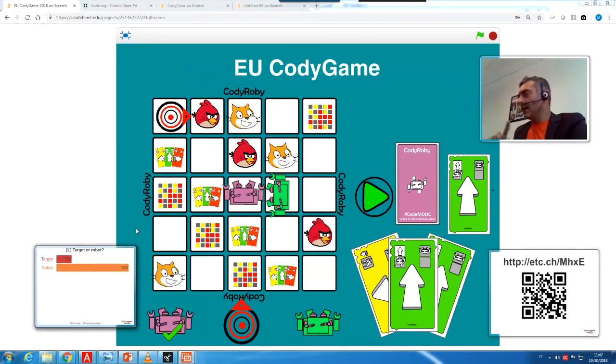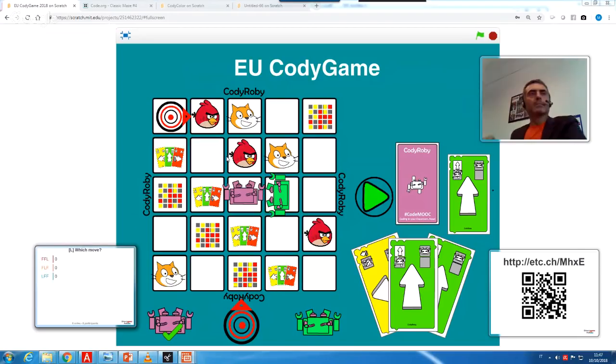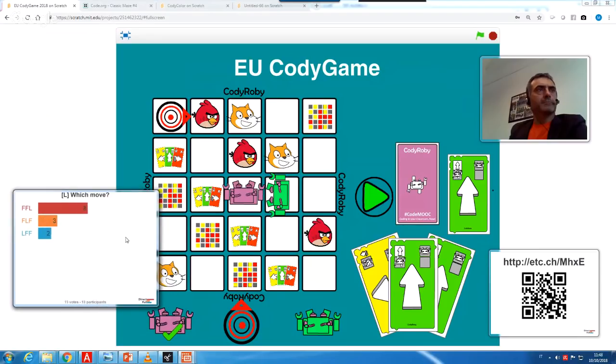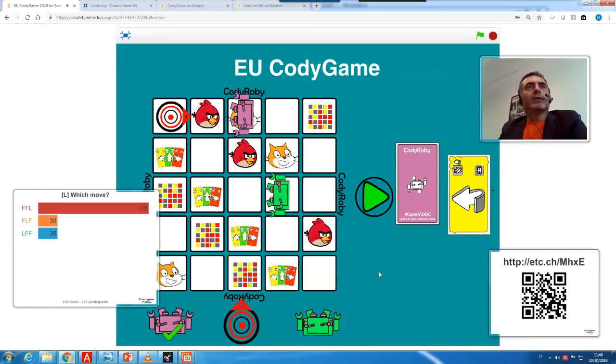So let's decide how to move the robot. So now the options are, let's see. Basically, all possible moves are allowed because you can decide to do it this way, forward, forward, left, or forward, left, forward, or left, forward, forward. Okay, let's see. Forward, left is prevailing, and it makes a lot of sense. So let's do it for you. Forward, left.